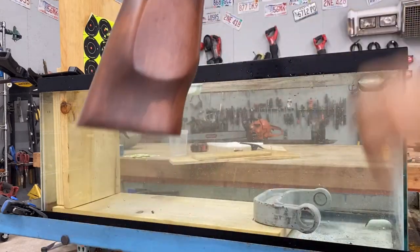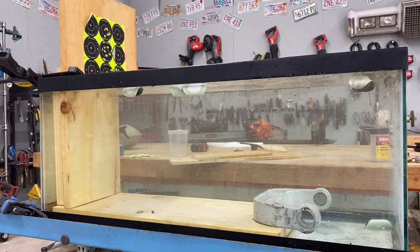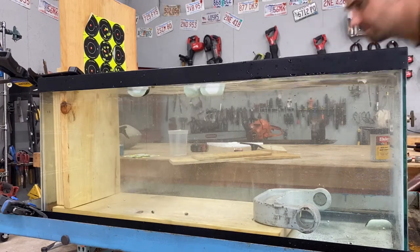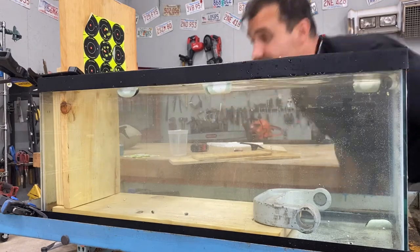Now we have the most powerful .177 caliber pellet rifle. Also almost didn't make a dent.